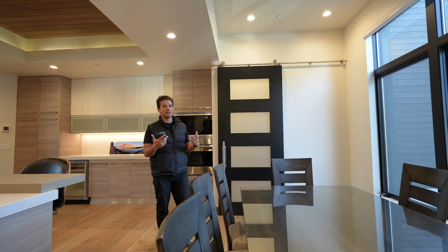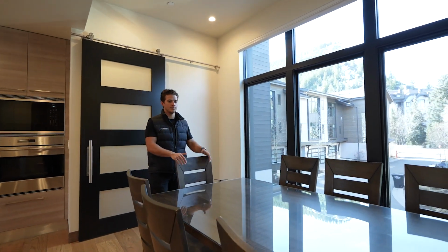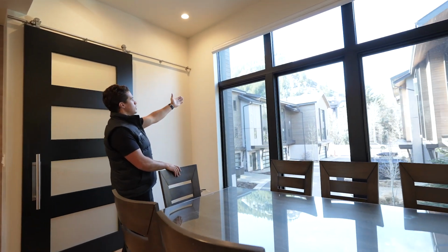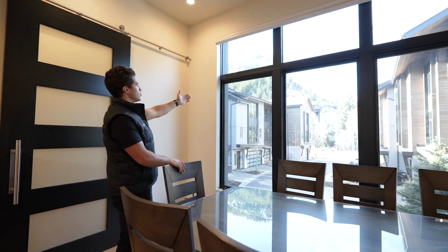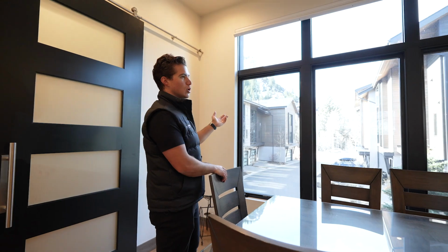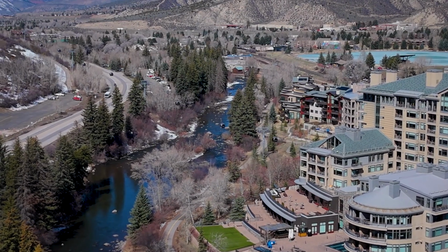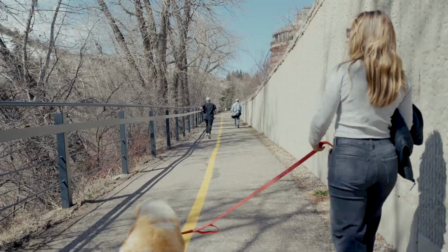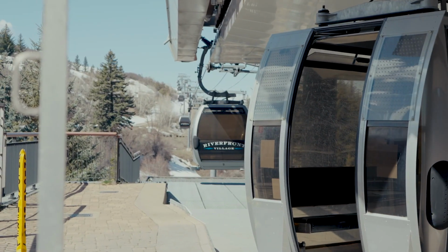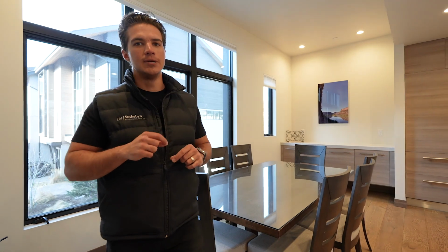What was really unique about this dining area is I'm standing right here, or sitting as it were, you're literally looking at the Beaver Creek Resort. You can see some of the runs over there, which is fantastic. And you're so close, it's only just a short drive. Actually, what you'd want to do, and we'll show you just a little bit later, is we have the riverfront gondola access. So you can literally walk across the street to the gondola and get right to the resort. Talk about luxury. That is absolutely incredible.